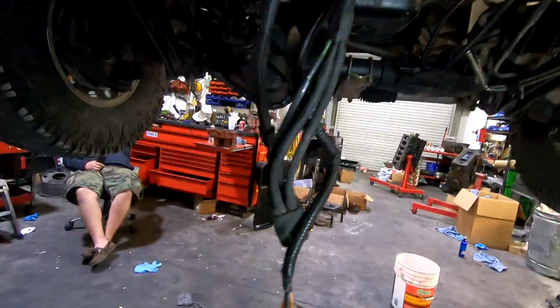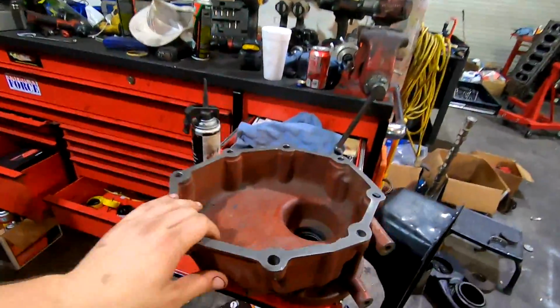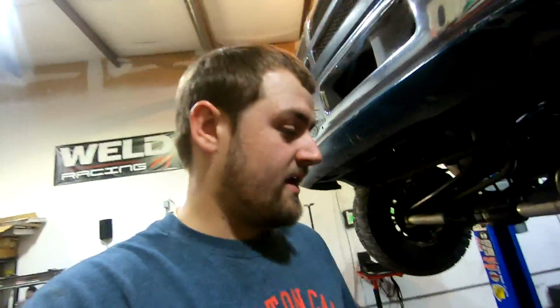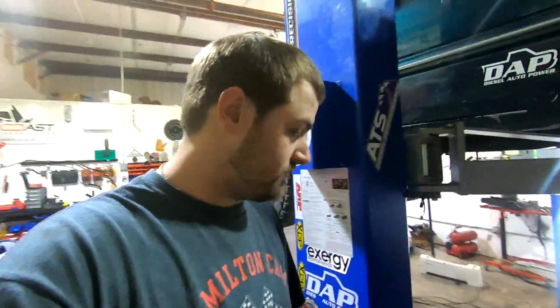I've got a cast iron rear case to get rid of the aluminum one, because it's actually cracked. I've got a cast iron one here I've had sitting around for a while. We're gonna get it bolted up to the back of the transmission, and get this thing put together. Pretty much it. It's all fixed up. So that being said, I'm gonna get this thing thrown back on there, put some silicone on it, and get her done.